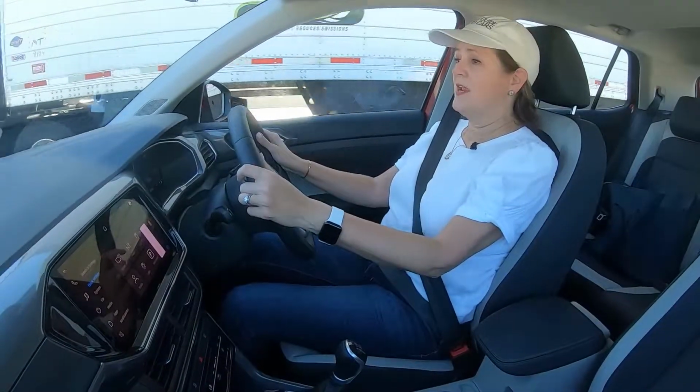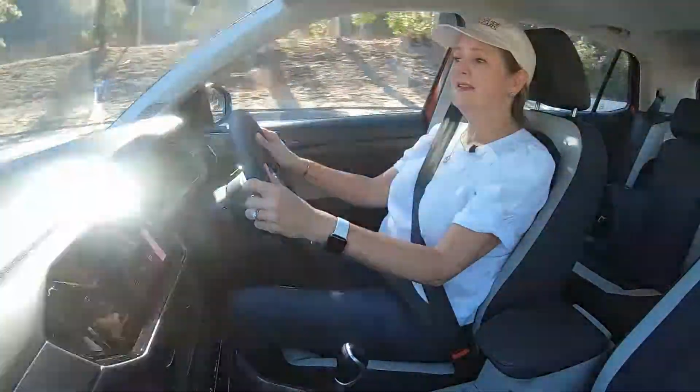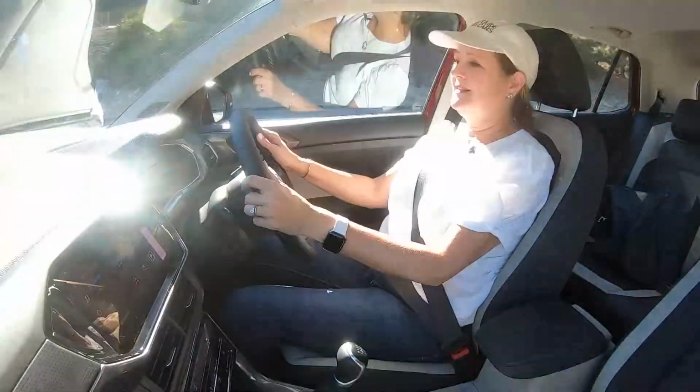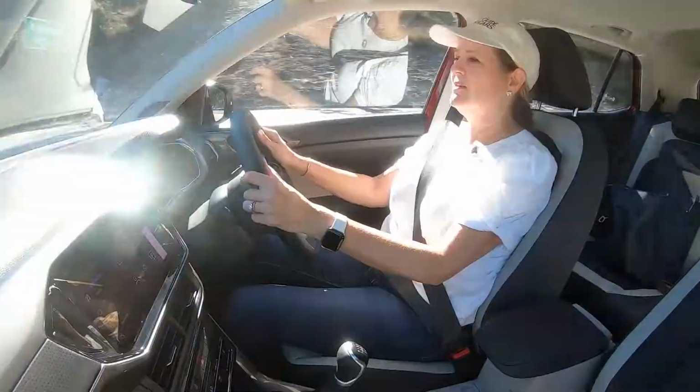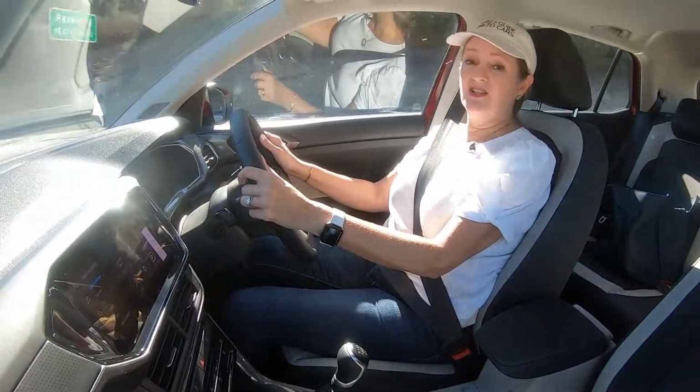So do you hear that annoying beeping sound? Well, that is called a speed limiter, and it is something that is required equipment in India. And since this car was spec'd for India, it has it. And guess what? You cannot turn it off.